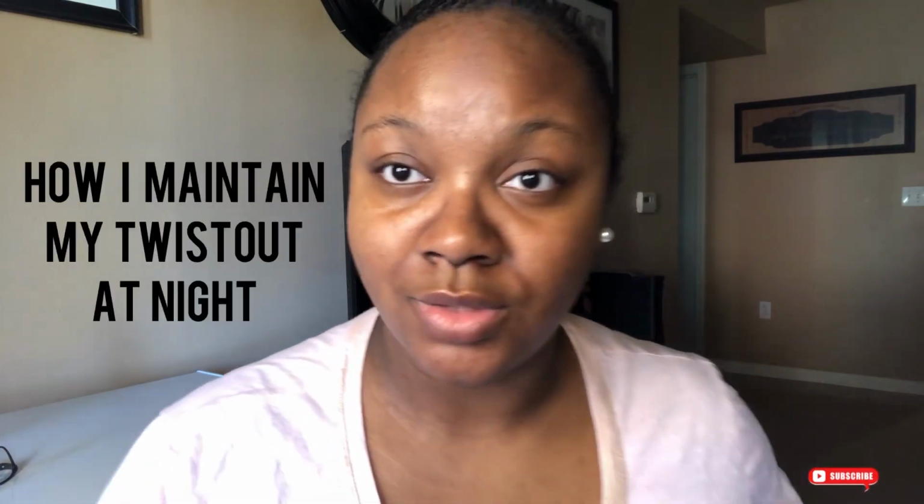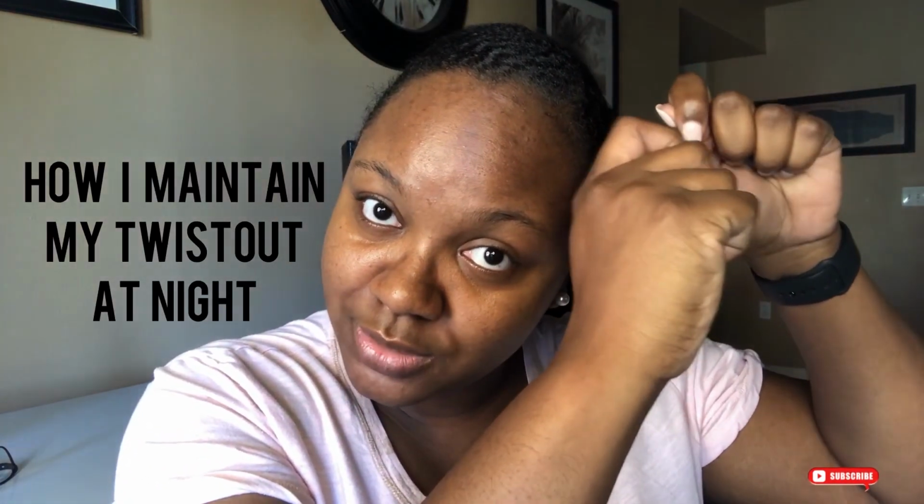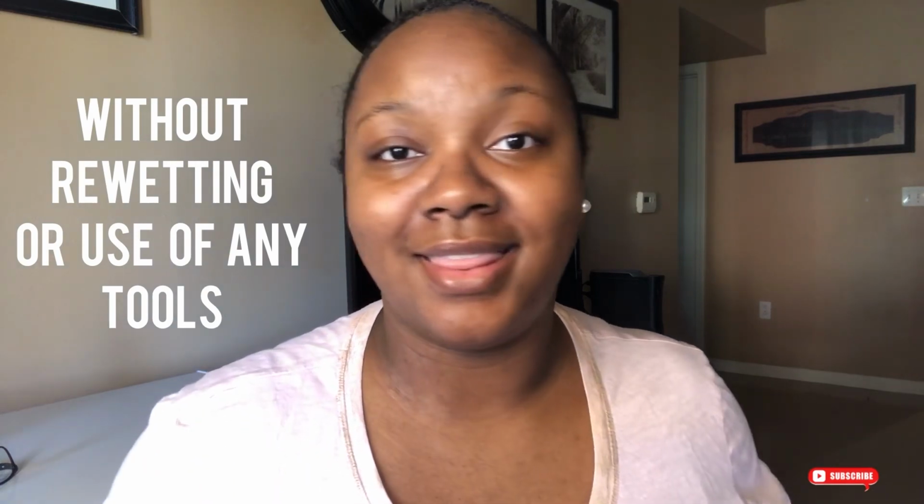I literally will grab the two pieces of hair that need to be twisted and just twist them around each other, and I apply product to the very end and just twist it. That's all I do. So literally, I think it's just low manipulation.